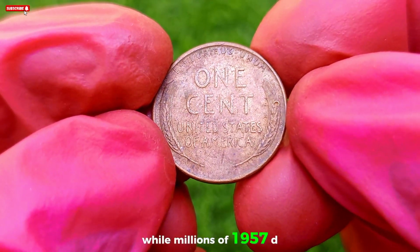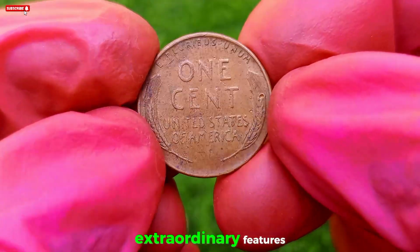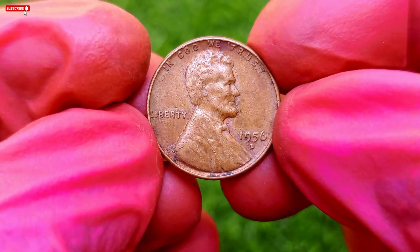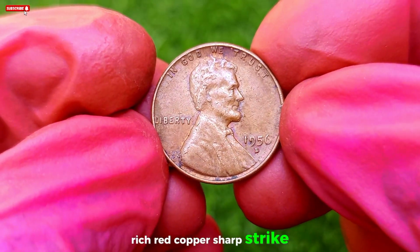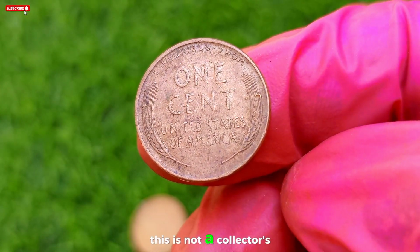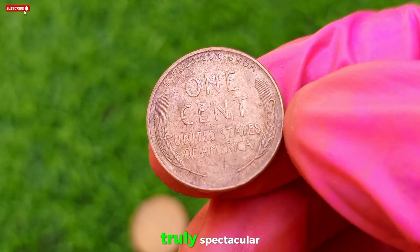While millions of 1957 D pennies were minted, not all were created equal. Among the flood of coins, a small number emerged with extraordinary features: error coins, misstrikes, and rare die varieties that collectors today chase like buried treasure. Combine one of these rare traits with a pristine condition, rich red copper, sharp strike, flawless detail, and suddenly, you're looking at a coin that's no longer worth just a cent, but millions of dollars. This is not a collector's fantasy, it's a hidden truth of the numismatic world. Now let's talk about what makes the 1957 D truly spectacular.